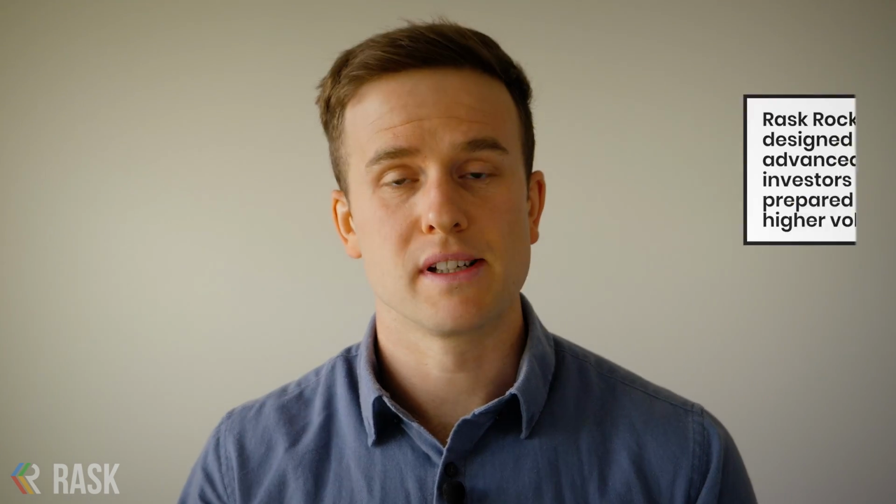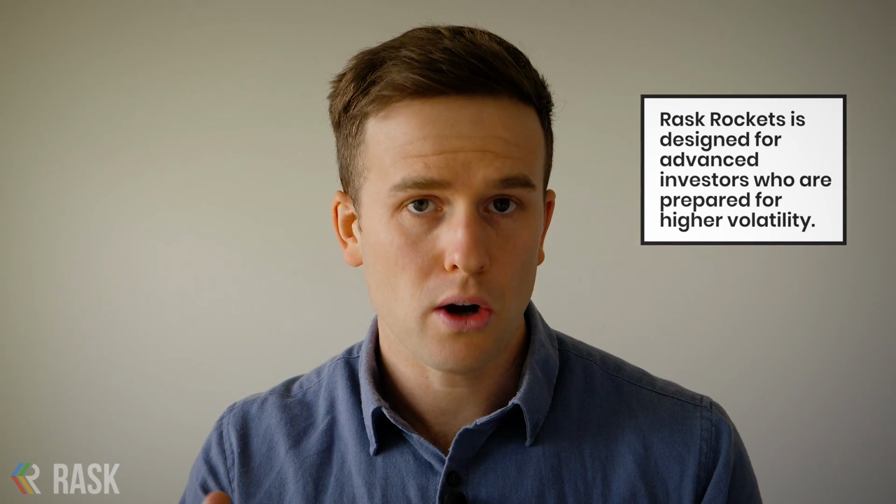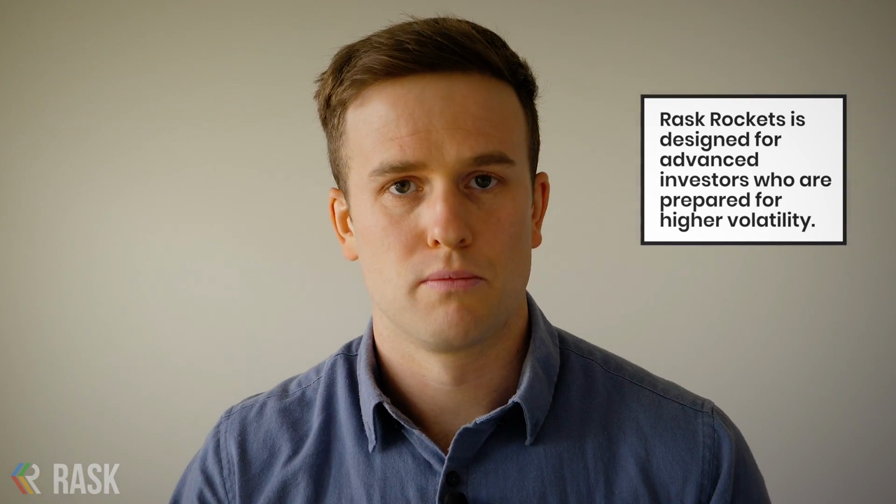Finally, we have our Rockets programs. Now, the Rockets programs are our most exclusive programs of all. These are designed for small cap investors. So investors typically who have more experience and are willing to take higher levels of risk on individual stocks in order to achieve, they hope, potential long-term returns.